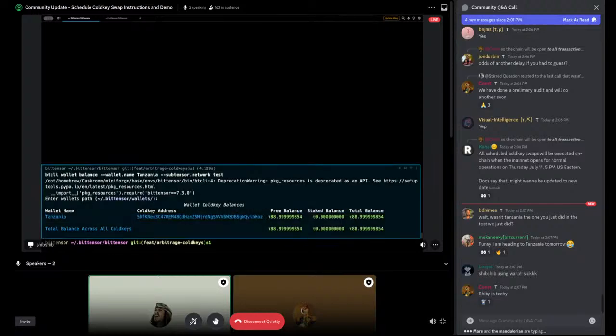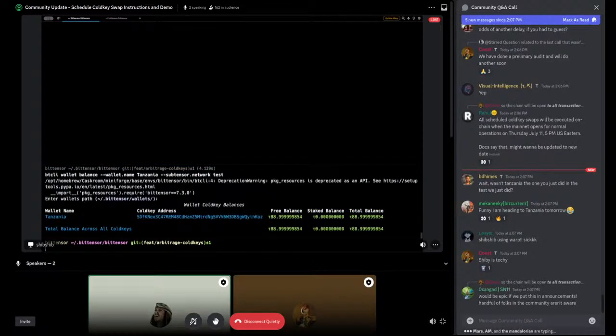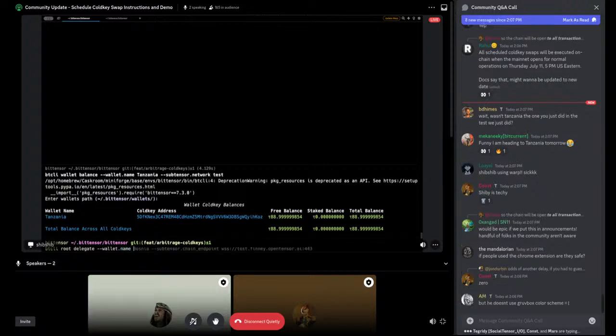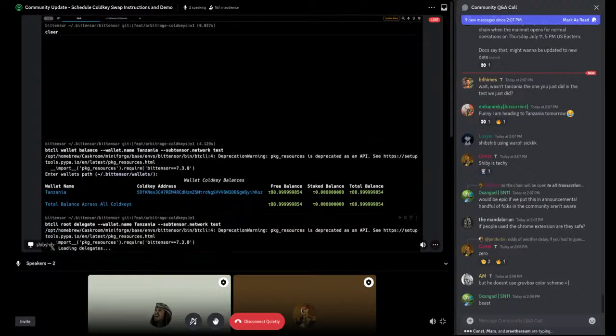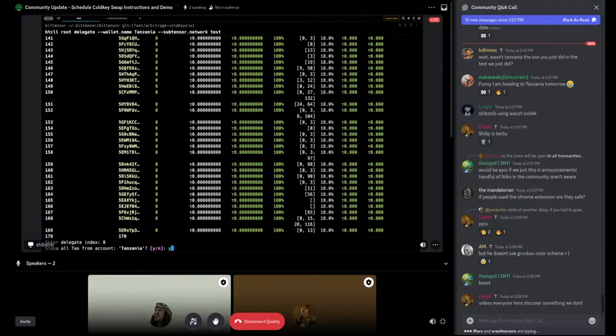So this is the free balance I've got. This is my stake balance. And effectively, just for the purpose of the demo, I could probably stake this pretty easily, or delegate it actually. The subtensor network is test. This is going to load all delegates. Just delegate to whatever one we want to delegate to. Let's take all of it.